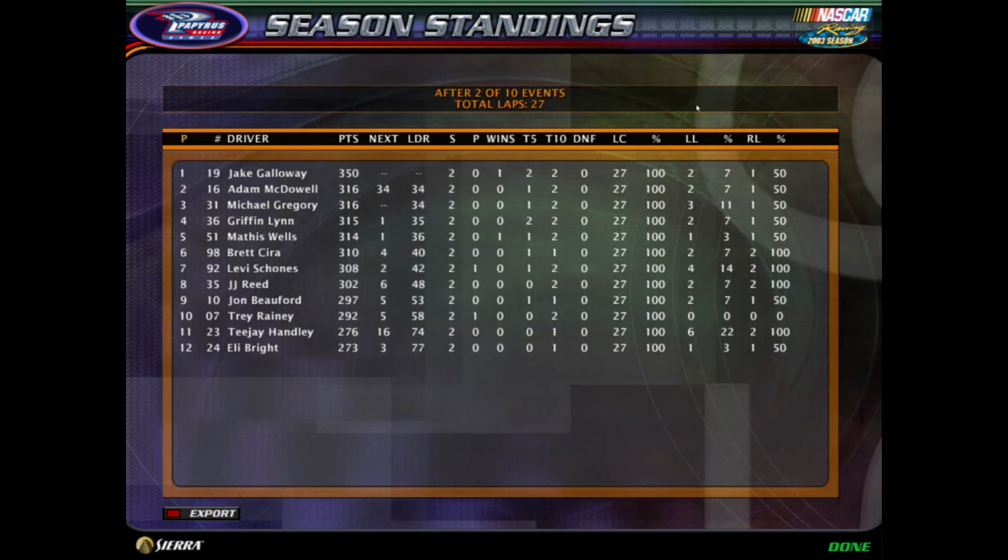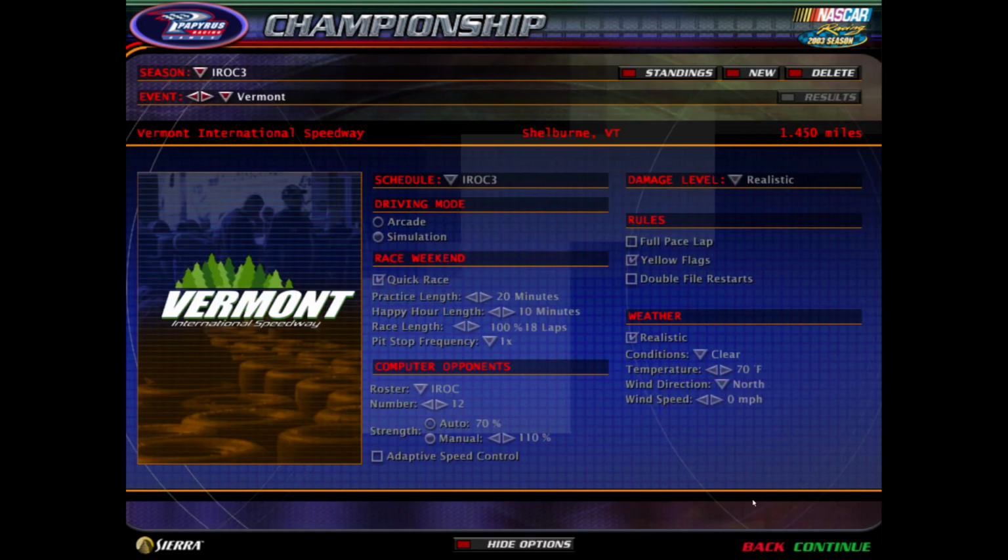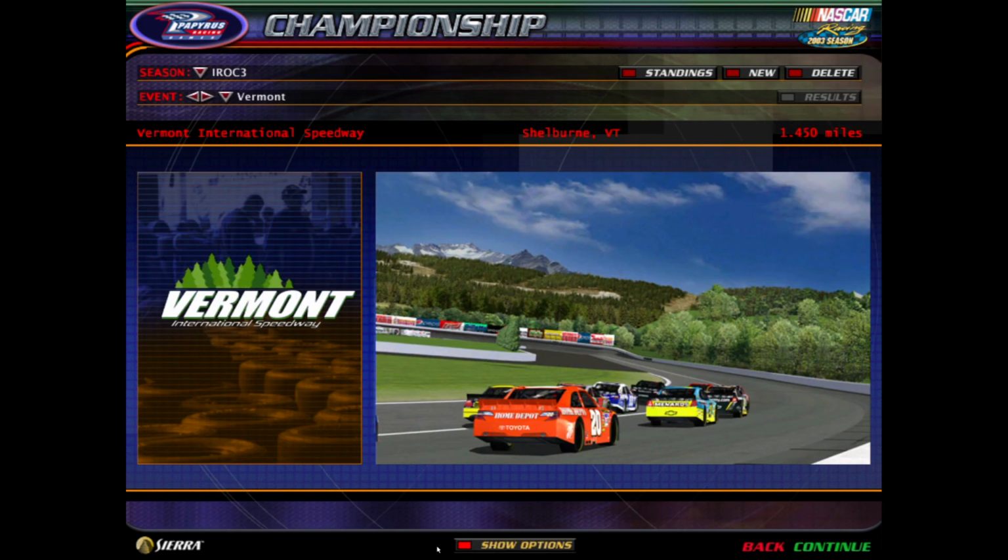We'll see how race number 3 fares for IROC drivers as we head racing to Vermont. It's going to be a great 18-lap event there.